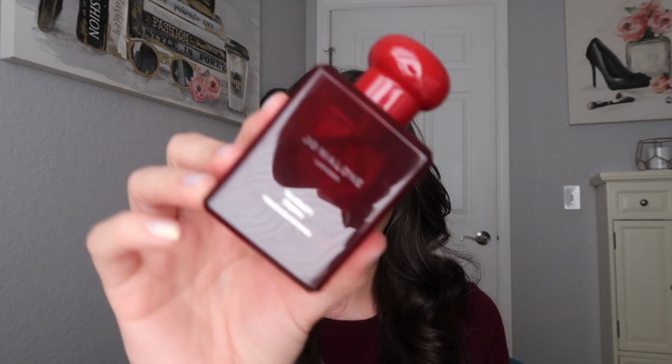The second one, oh, and I did want to tell you, this is a fragrance I wear all year round. It's not one that I would pull out in a specific season, and I'll go over that with each fragrance. I'll let you know if there's a fragrance that I particularly use certain times of the year. The next one I want to talk about is Jo Malone's Scarlet Poppy.